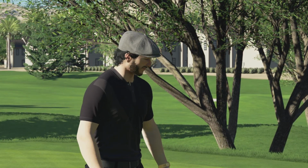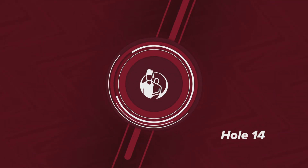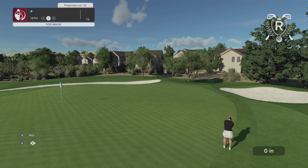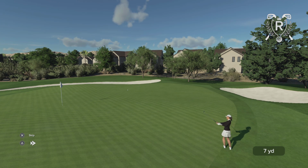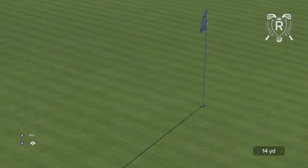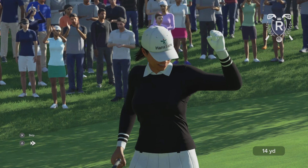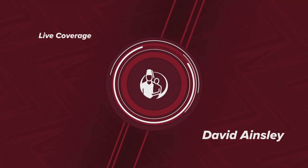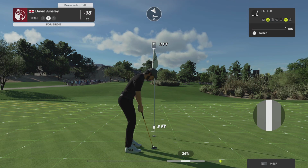Why don't we catch up with what Lydia Ko's up to? Yeah, she's confident now. Just came off an eagle. All right, facing a little up and down here to save the par. Oh, wow, Rich, how good was that? Chip in for birdie. That's always a nice feeling. Good opportunity here to move into a tie for third.